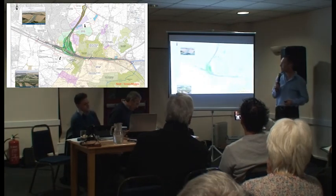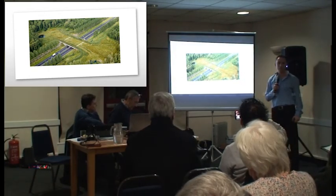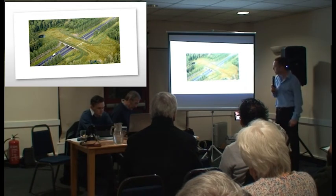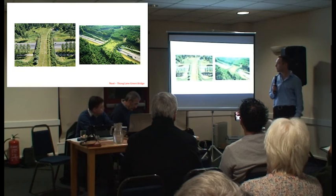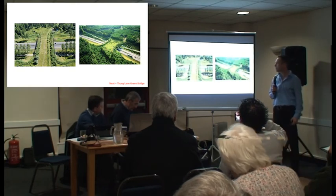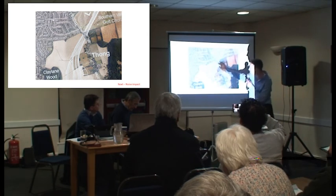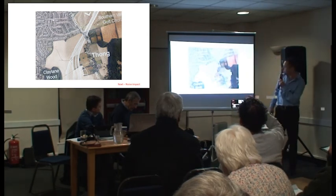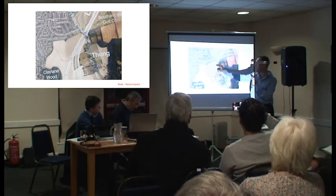One of the things they are proposing to do is to make Fong Lane a green bridge, where it goes under Fong Lane, right next to Riverview Park, a green bridge. That's what I think of when I think of a green bridge. Perhaps you think of something like this. Well, their proposals are more of a hedge with a road with a hedge alongside. So our thinking is perhaps we might like to ask them to make that a bit wider.